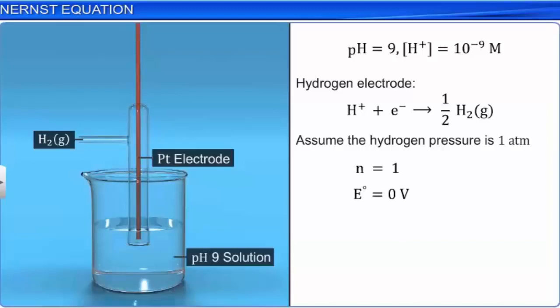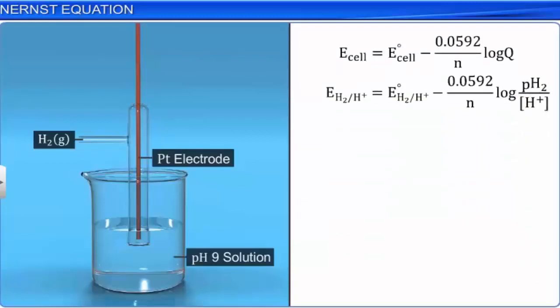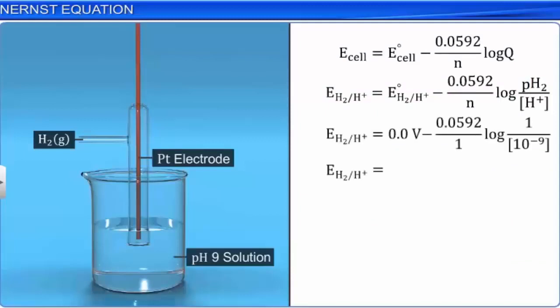Now we can substitute this information into the Nernst equation. From the equation for the hydrogen electrode, we see that Q equals H2 over H+. By evaluating the equation, we find that the electrode potential is minus 0.531 volts.